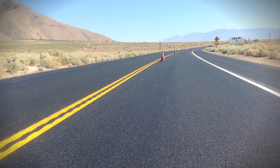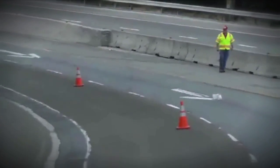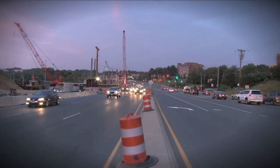Okay, high friction surfacing is sometimes called anti-skid in Europe. Here in the US we call it high friction surfacing primarily because we install it in areas where high friction is required on demand. Any area where somebody's going to be braking quite harshly.